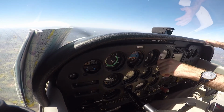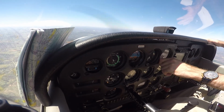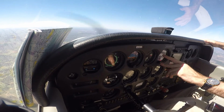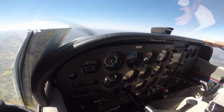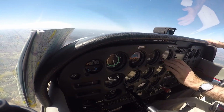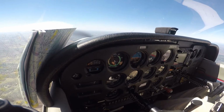So we know we're to the north, east of Greensboro. We can match it up to here, so we're northeast. We just want to figure out where we are in the northeast. Alright, so we figured up and we've got 039, so we're off the 039 radial.